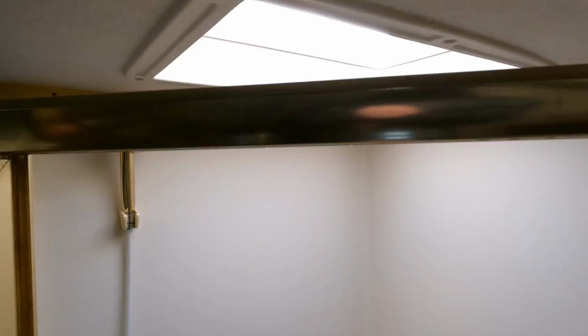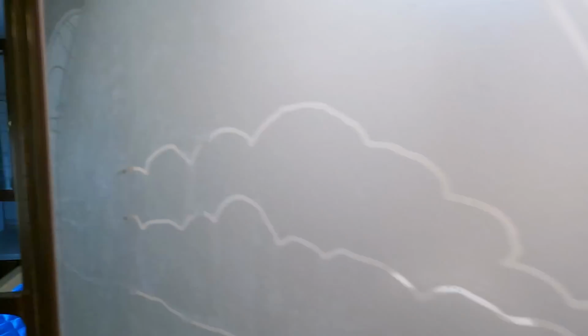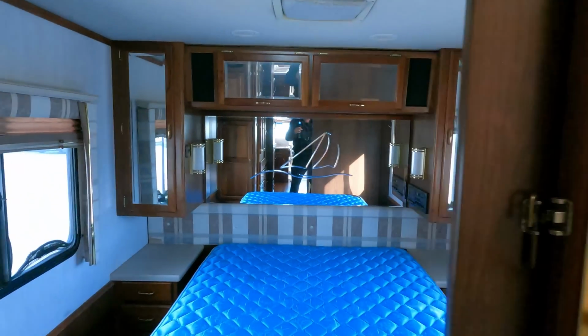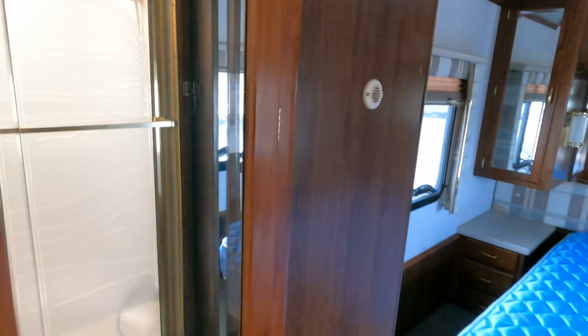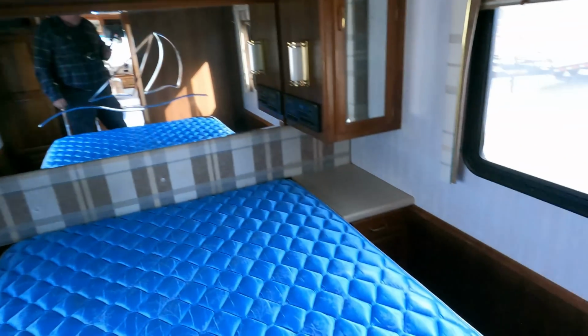Glassed-in shower. Let's look around the skylight. The shower actually looks good, and it's not yellow, which means it hasn't been stored outside all that much. And you can see, guys, no signs of water damage around the skylight. Look here to the back. Of course, you've got a big closet in here. This is a big walk-through bathroom, guys. That's good old solid hardwood too. I like that, the crown molding, everything.